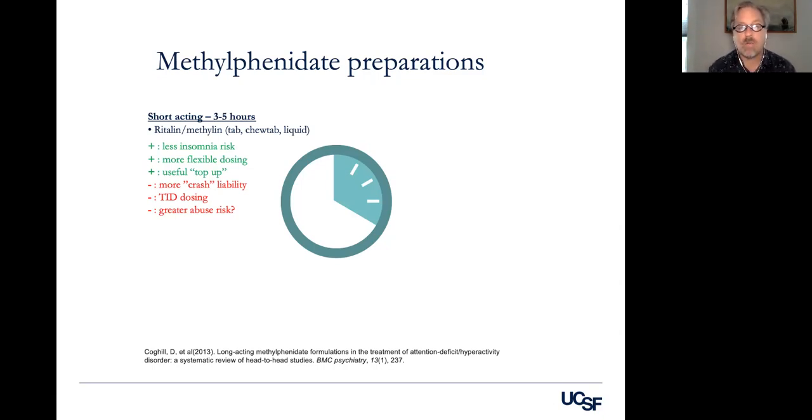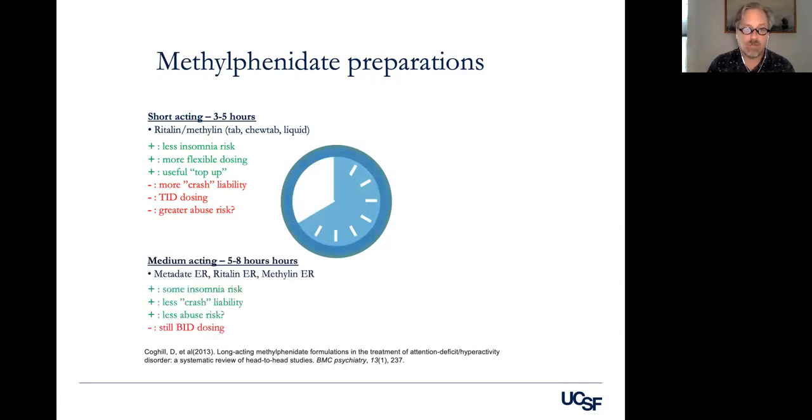And honestly, it's hard for people to remember to take things 3 times a day, especially a population that by definition has problems with their attention and concentration. And there is this thought that shorter acting stimulants have more potential for abuse risk because you're constantly hitting those reward circuits. And so the conventional wisdom has been that the longer acting medications have less abuse risk.